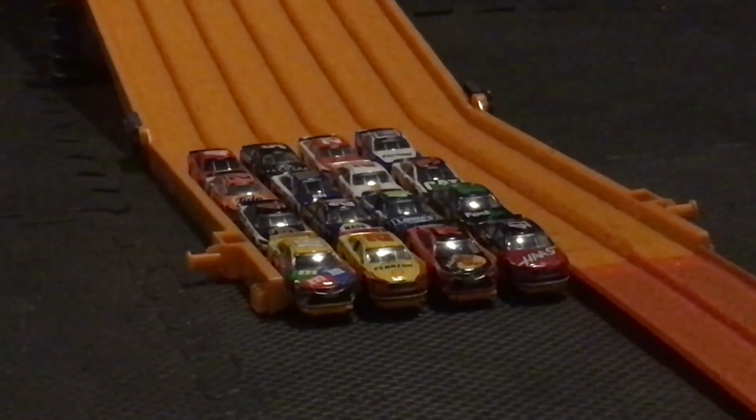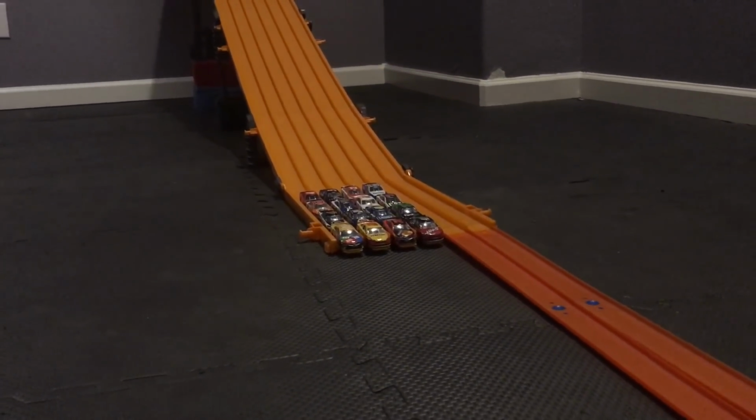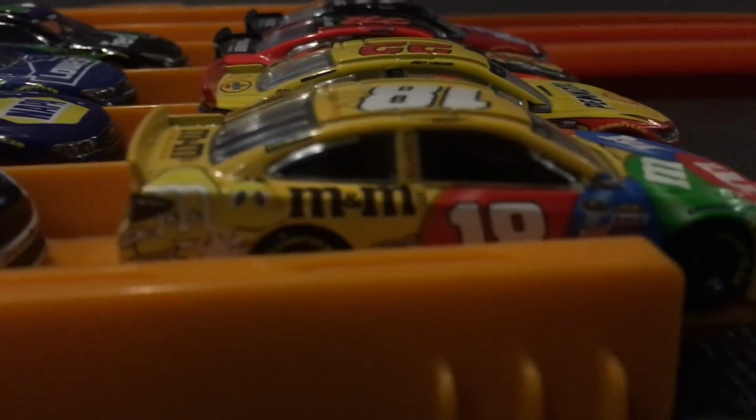Welcome to Charlotte Motor Speedway, home of the 8th race of the NASCAR Hot Wheels Cup Series here in Season 1. It's been a great season so far, a lot of competitive racing, and we hope to see some more here today. The chase is heating up with only 2 races after Charlotte today before we get to the cutoff.